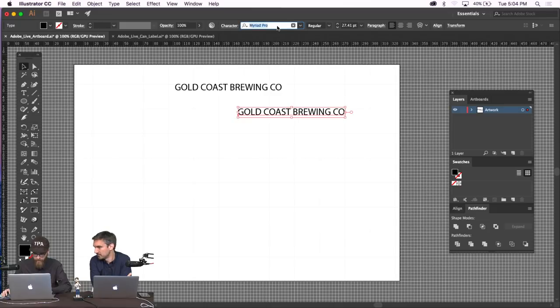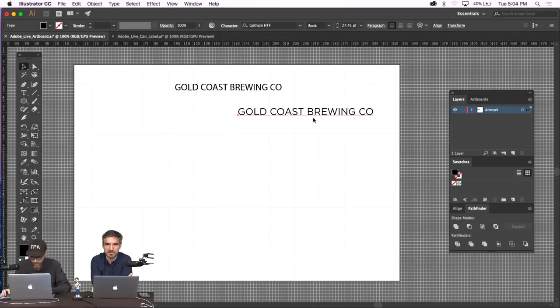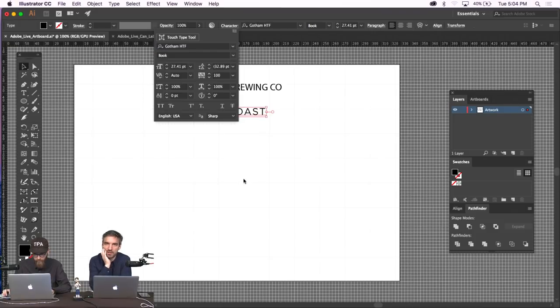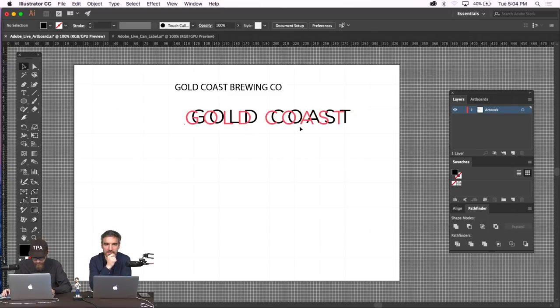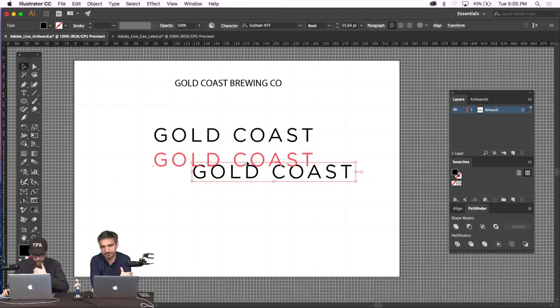Usually Gotham's a pretty good go-to. It's neutral enough, easy to read, efficient, modern. I'll separate these out a little. Let us know in the chat in which year Gotham was created: 2002? 2004? That's a good question, I'm not sure. They will find out in which year Gotham was created. So I'm going to separate these out a little bit.